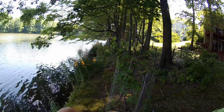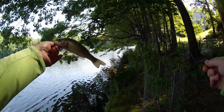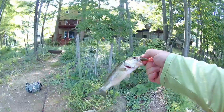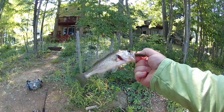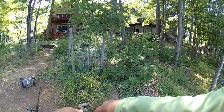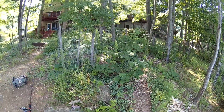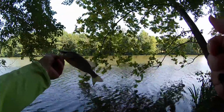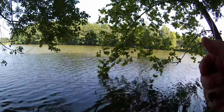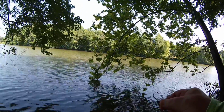I should have brought my glasses, these would come out a lot easier if I could actually see what I was doing. Another small one, another 6-inch one. I think it's time to move to another spot. Nothing but small fish seem to be here. Number 7, and I missed one here too. Took the worm right off the jig head.